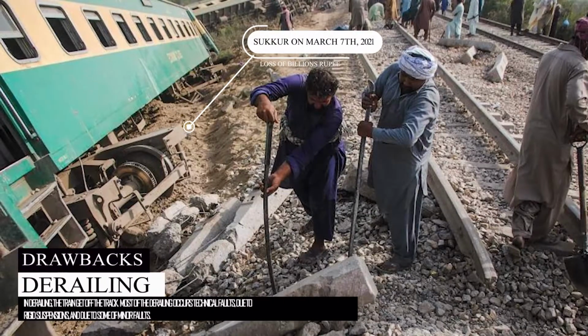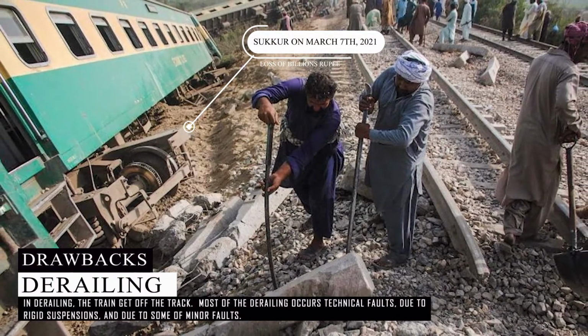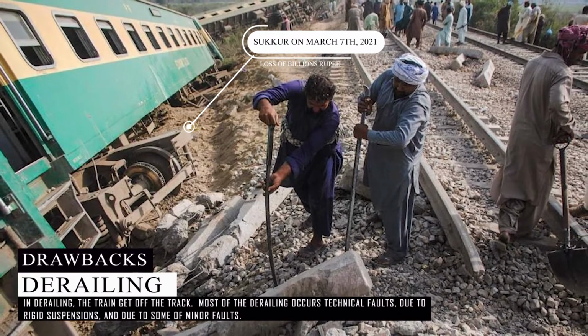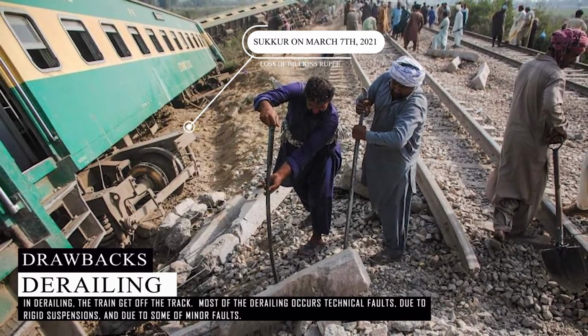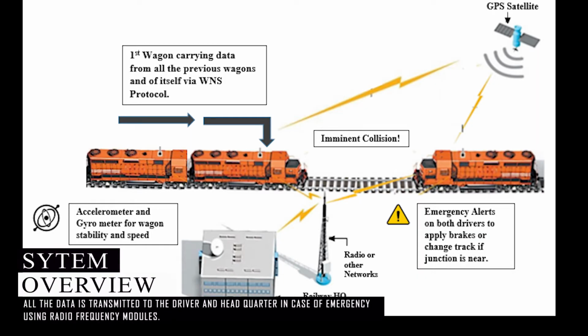In derailing, trains get off the track. Most of the derailing occurs due to technical faults, rigid suspensions, and uncontrolled speed. All the data is transmitted to the driver and headquarters in case of emergency, using radio frequency modules.